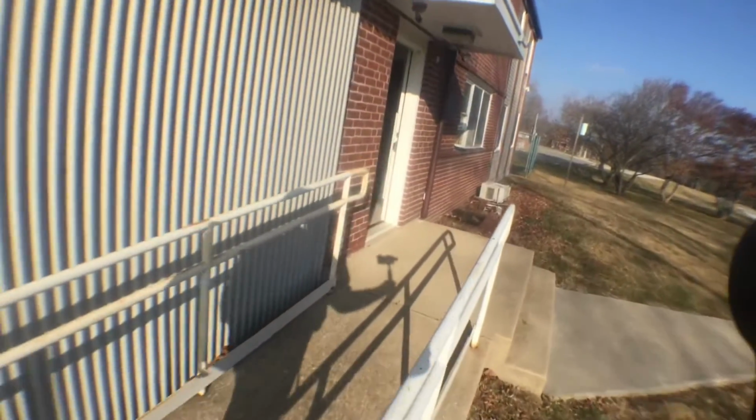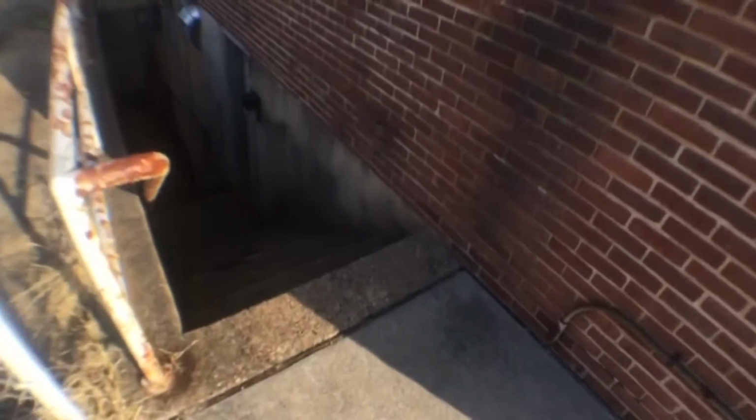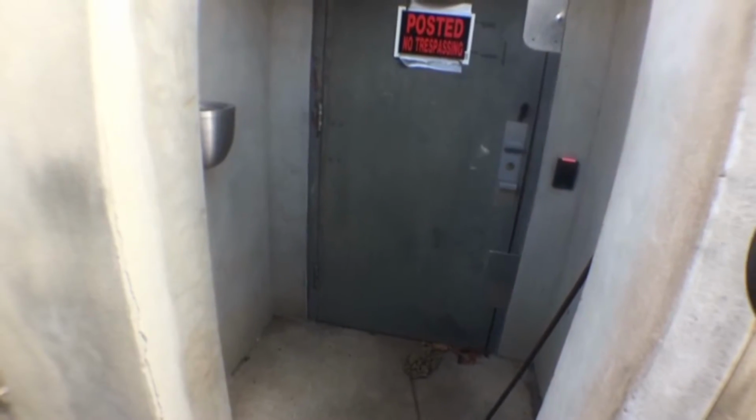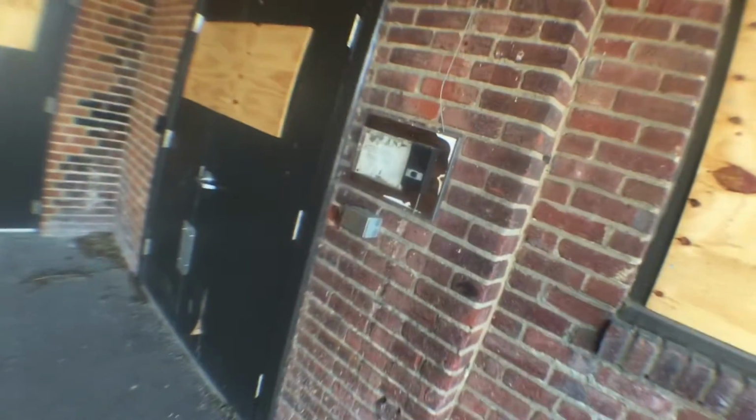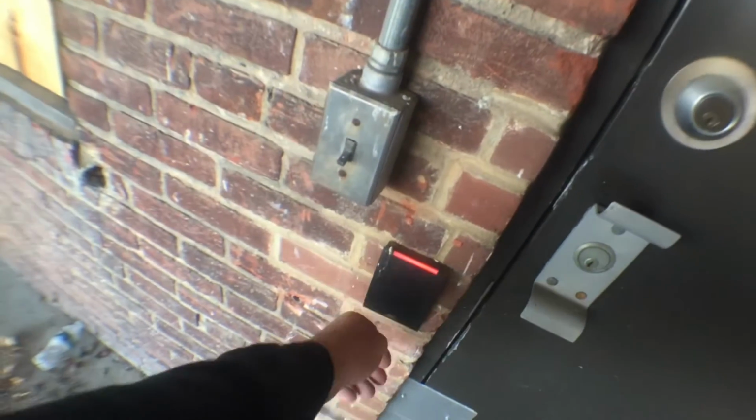Let's check this out. Anybody home? Check out this rear loading dock. It's locked up tight. Let's hit this buzzer. Can you let us in? Use my access card. Deet, deet.